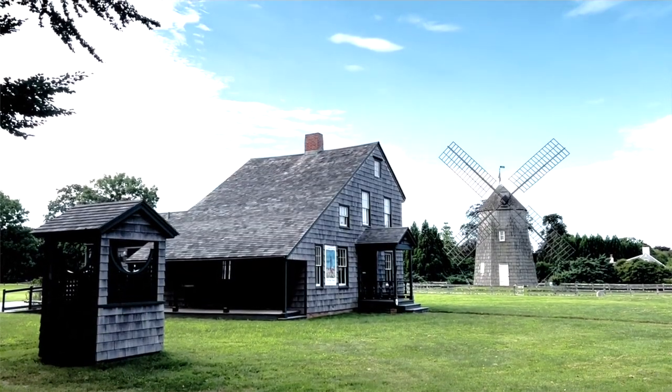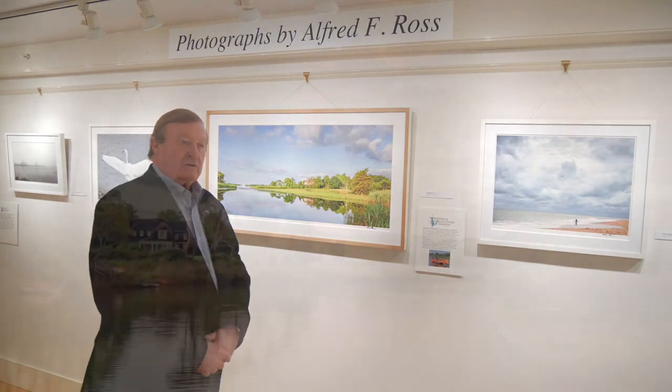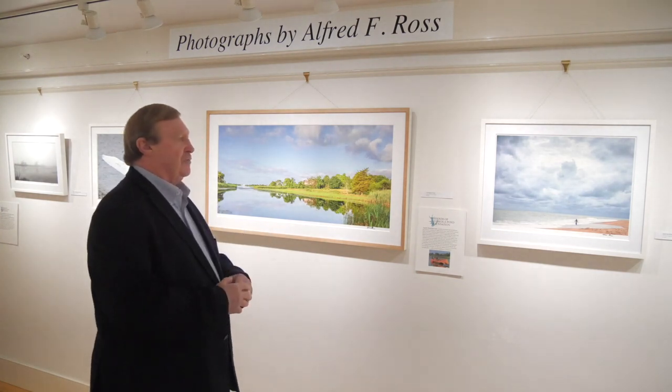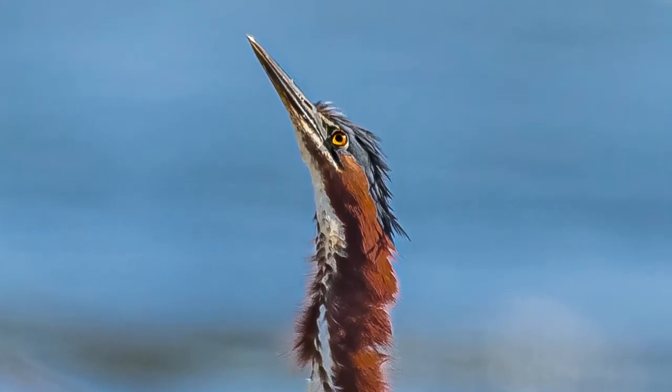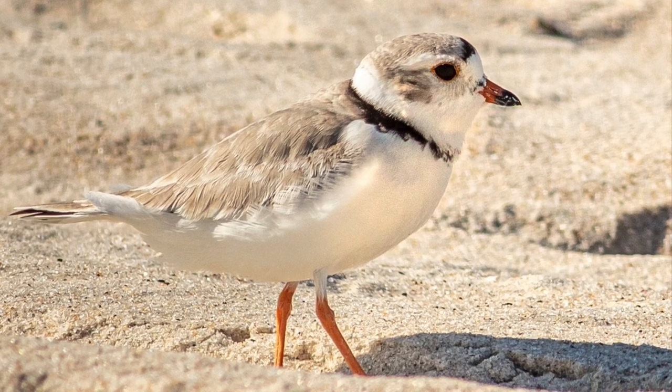Right, we're here today at the Gardiner Mill Cottage Gallery in East Hampton to talk about the photography of Alfred F. Ross, who is not only a fabulous photographer, but he's also an environmentalist. He's lived on Georgica Pond for most of his life. As you can see in my gallery, most of these photographs have to do with the actual Georgica Pond and the areas around it, okay?